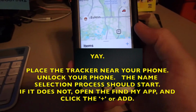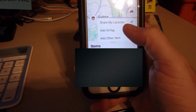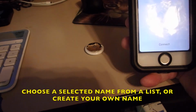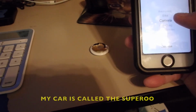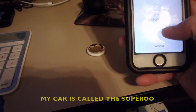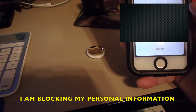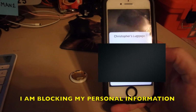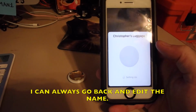Okay, so we're going to try this the old way. We're in the Find My app. Add AirTag. Okay, so it's searching for this AirTag, and I just say connect. Let's call it a bag or luggage. Let's call it luggage. Okay, now it's linked to me, and I agree. So it's going to be my luggage. I can't give it my wife's name.